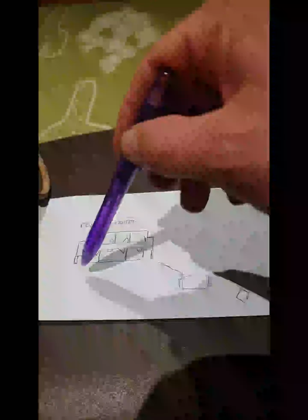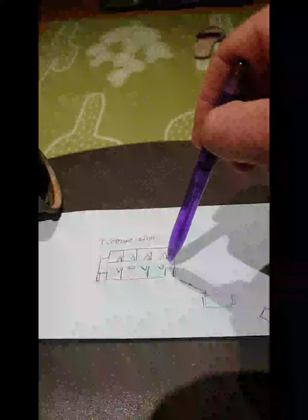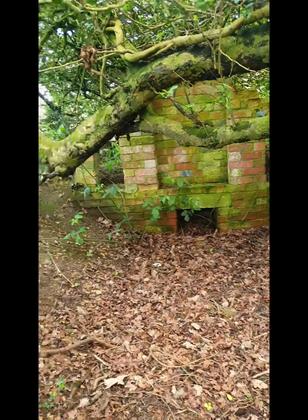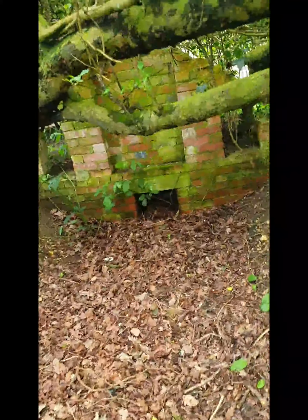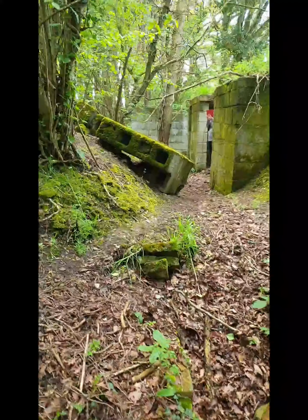But basically there was an entrance here with a blast wall, with a central corridor. This looks like it was probably the remains of the air raid shelter, because it looks like there's a curved piece that went up round over there, by the looks of it. Jane's playing hide and seek. Lots of stores.